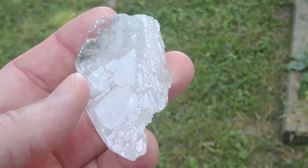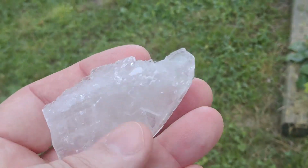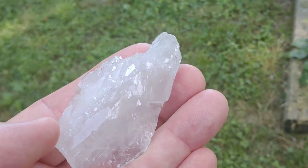I actually like the celestial quartz crystals pretty well. Celestial quartz crystals are the ones that look like they have little mountain ranges with several little triangle shapes all over them. They're often double terminated, and this one right here is a tabular. Pretty cool.